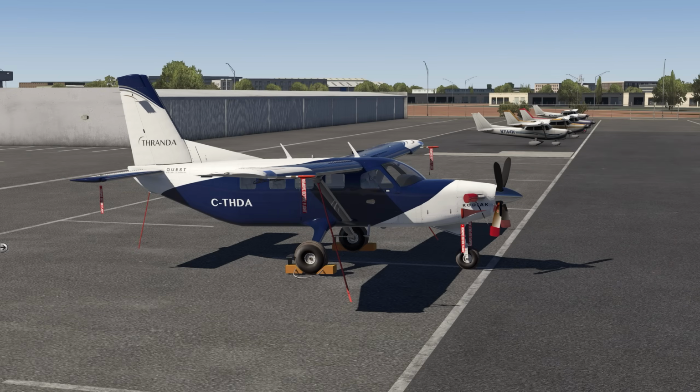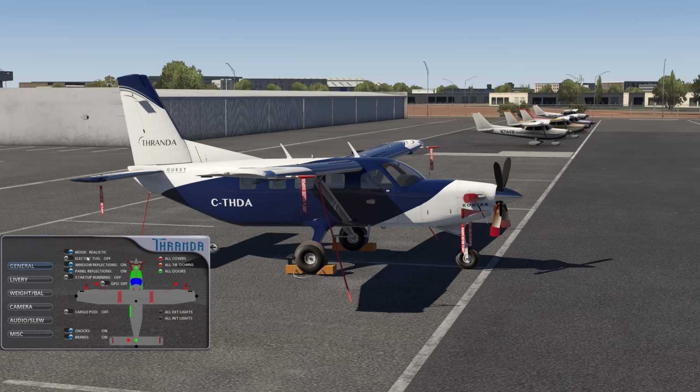Let us now take a look at all the features that ship with the Quest Kodiak, and please note that this version of the aircraft includes the expansion pack. We're going to bring up the control panel here, and from the control panel in the General tab, you can see that we have two modes of operation, realistic and simplified. The realistic mode of operation will force you to use proper engine startup logic to start the aircraft from its cold and dark state. The electric tug gives you the ability to push back the aircraft.